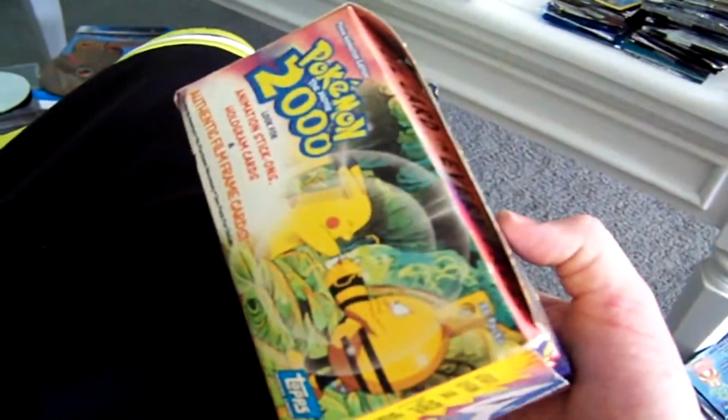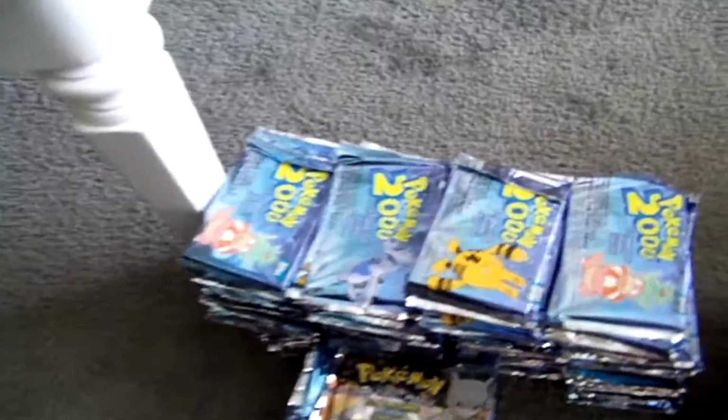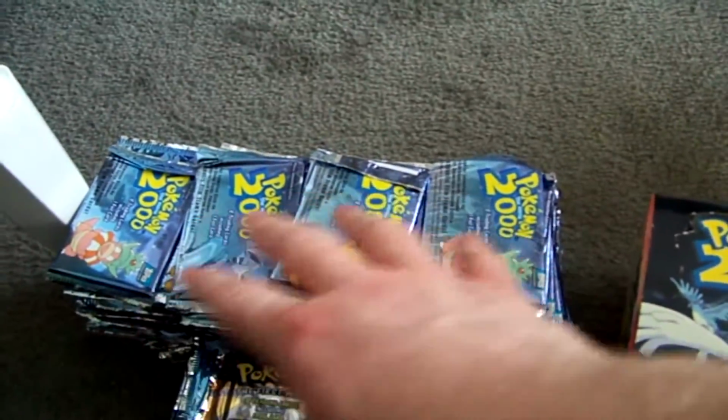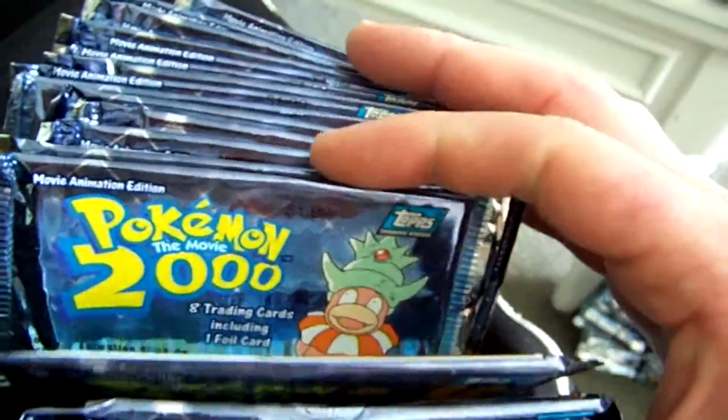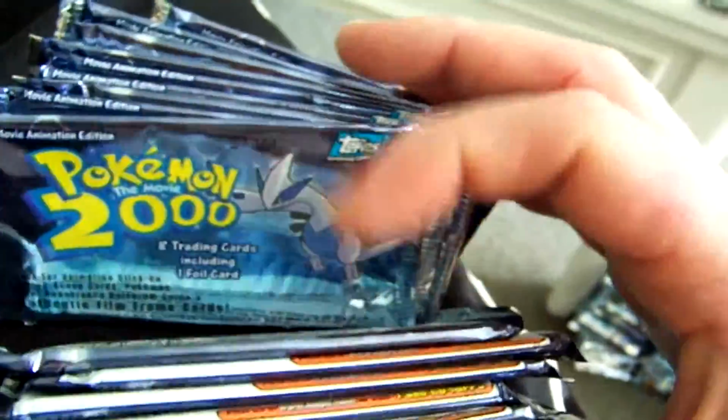So there's 36 packs in that box. These 4 stacks are each a box apiece. So there are 36 booster packs in each of those, all the same set. And this stack here, I think, is 18, which is half a box. You can see the different pack artworks there. Yeah. So that was insane.